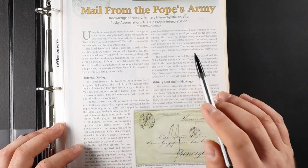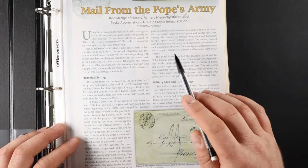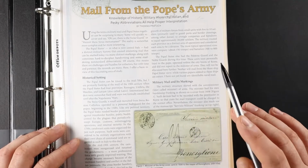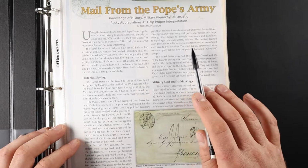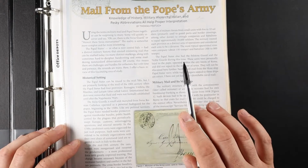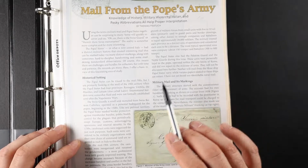equal approximately 20,000 soldiers. The military treated each province as a distinct area of operations and considered each area to be a division. The most typical operation sizes were company, about 150 troops, and battalion, 300 to 800 troops. The Papal States also had the Palatine Guard and the Noble Guards during this time.